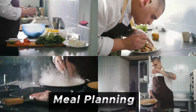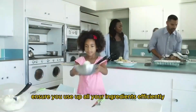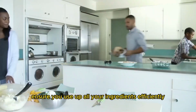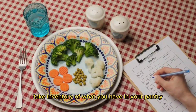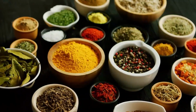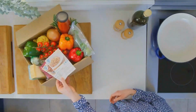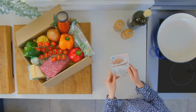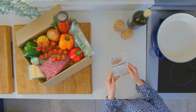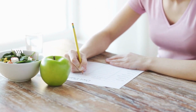Number 1. Meal planning. Planning your meals in advance is an excellent way to ensure you use up all your ingredients efficiently. Take inventory of what you have in your pantry and refrigerator, and then create a meal plan for the week. Meal planning saves you time and stress during the week, but it also helps minimize food waste and saves money in the long run. So grab a pen, paper, and your favorite recipes and start meal planning to make the most of your ingredients.